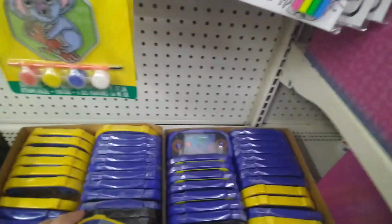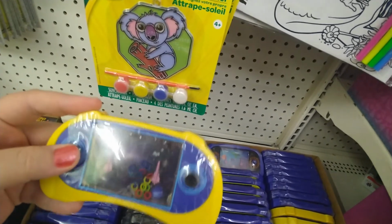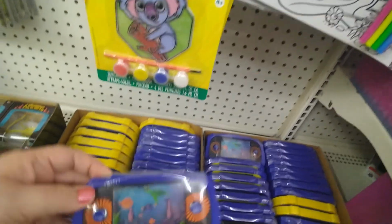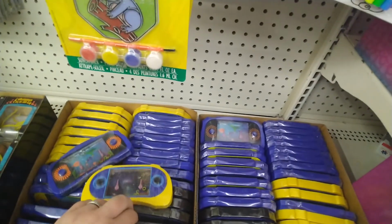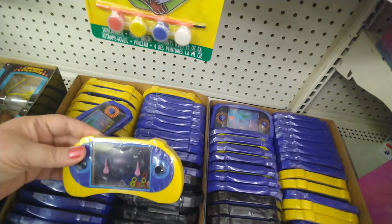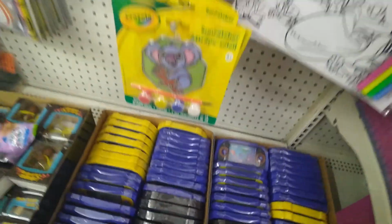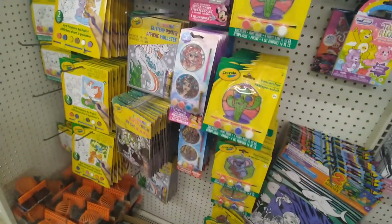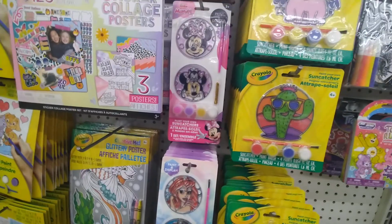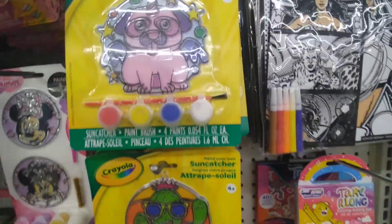They have like these little. Do you guys remember these? That's cute. The little games. They have this one in the yellow, blue. And they have a black one. So they're pretty similar with different backgrounds. The little sun catchers are cute too. So they have a lot of stuff here. Oh, that is adorable. My daughter would love that.